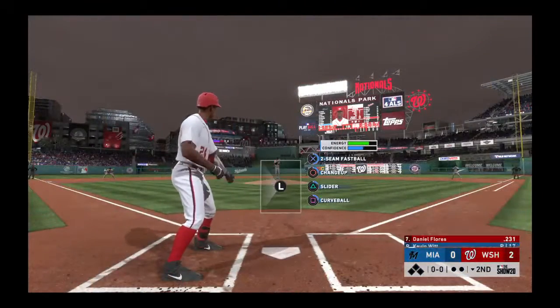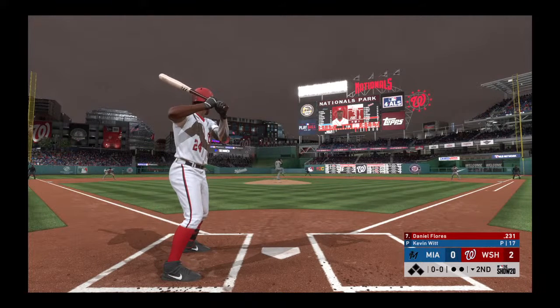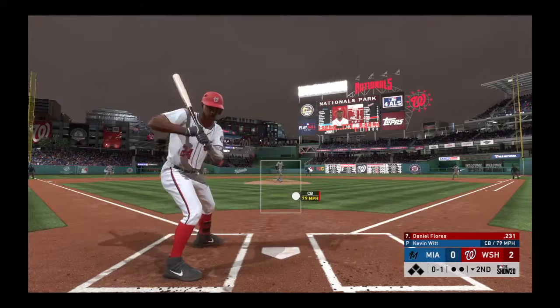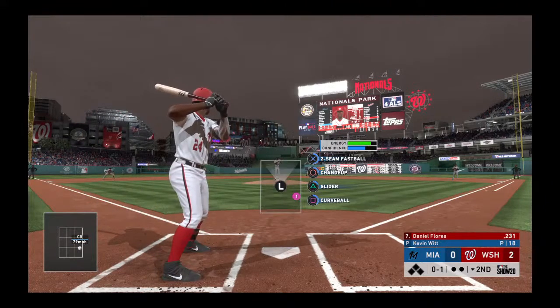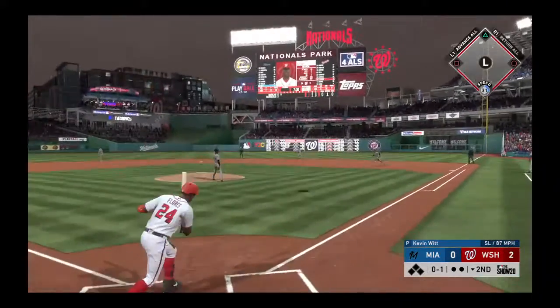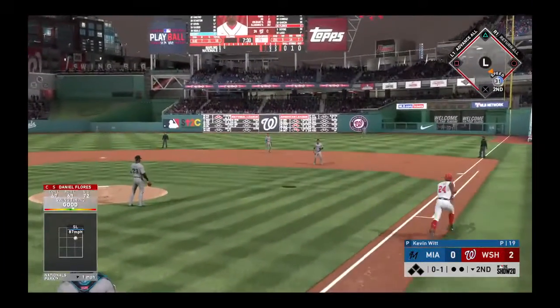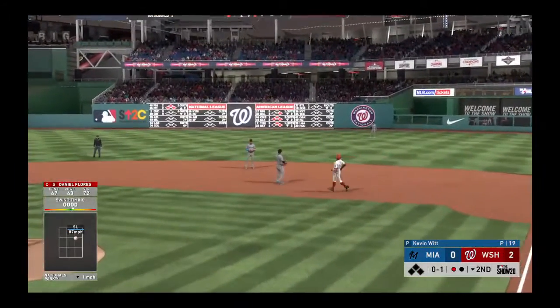Ready to go for the last half of the inning, and digging in is the switch-hitting catcher, Daniel Flores. First pitch on its way. Here's a good breaking ball as it gets the bottom of the zone. This pitch is popped up. Castro calls for it. 1 away.